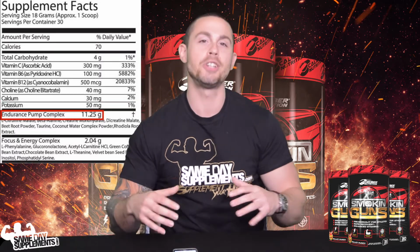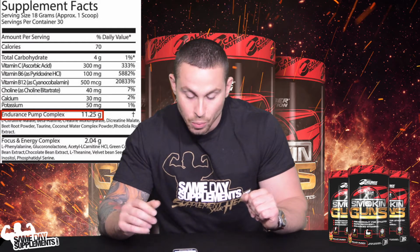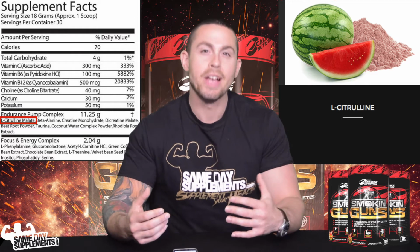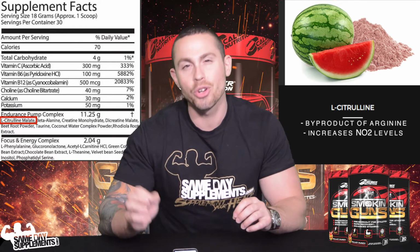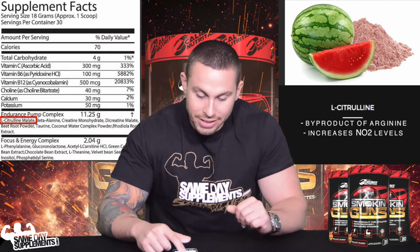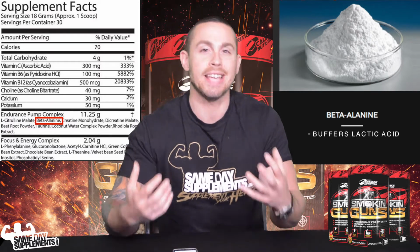Jumping into the endurance pump complex, and I can tell you this definitely does work when it comes to the pump. As I said, this is what I'm currently taking. We got the L-citrulline malate. We know citrulline is a byproduct of arginine, yet it increases nitric oxide levels a lot more effectively than arginine itself. Beta-alanine. This is going to buffer that lactic acid buildup.